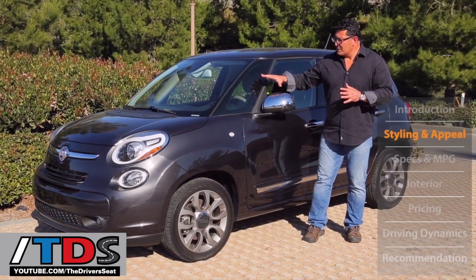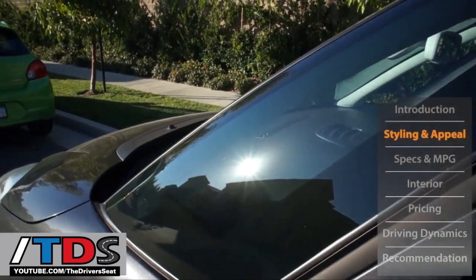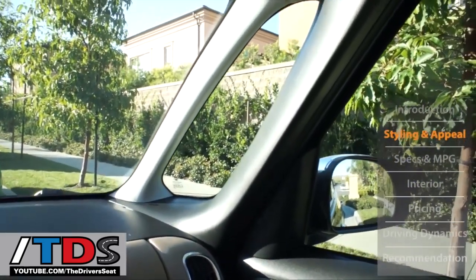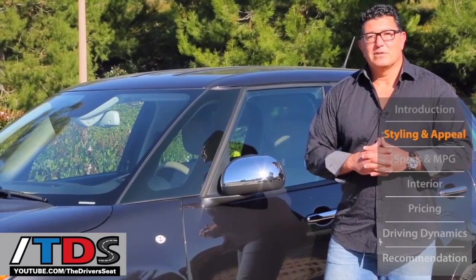Now, one of the design cues of this 500L is this corner window, which I wasn't quite sure about when I first saw it, but it's really very functional. It increases your visibility and kind of reduces those blind spots. So I think this is a really good design that just works with this vehicle.